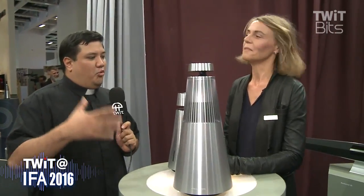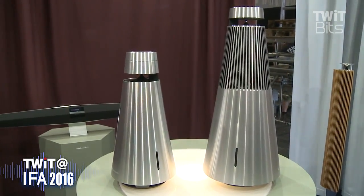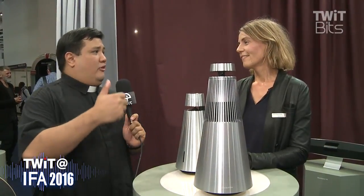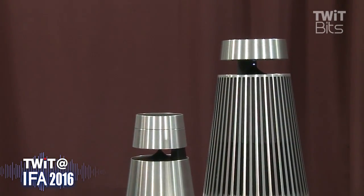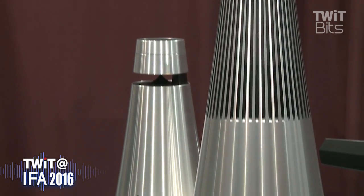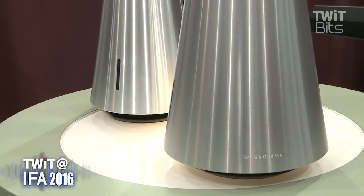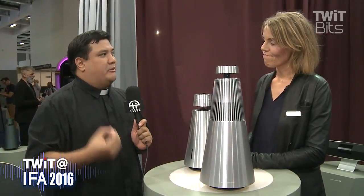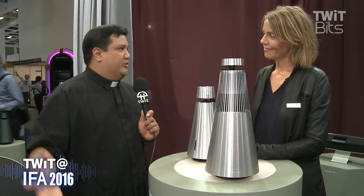Well, you should be, because walking into your booth, these aren't just speakers. I mean, they are works of art. They are beautiful. They come in all these beautiful colors from the rose pink all the way up to this sort of DeLorean stainless steel look. And the sound was absolutely phenomenal. I could not believe that this tiny little device sounded as good as it did, that it had as rich a bass as it did. But then again, we shouldn't be surprised, because that's what B&O is known for.